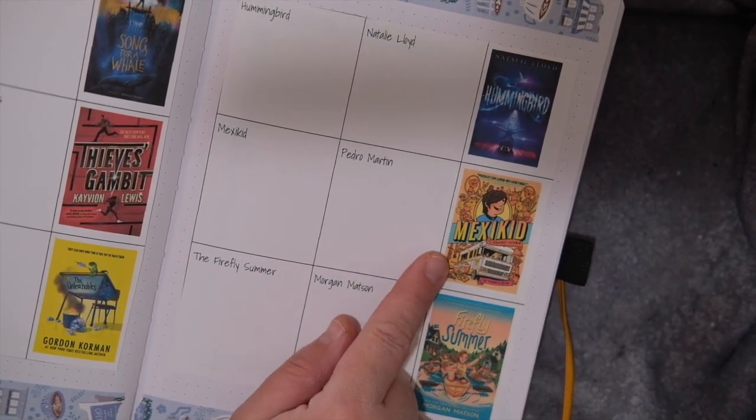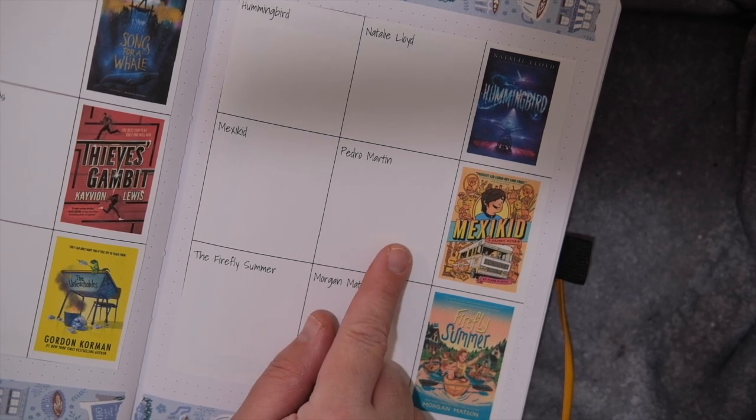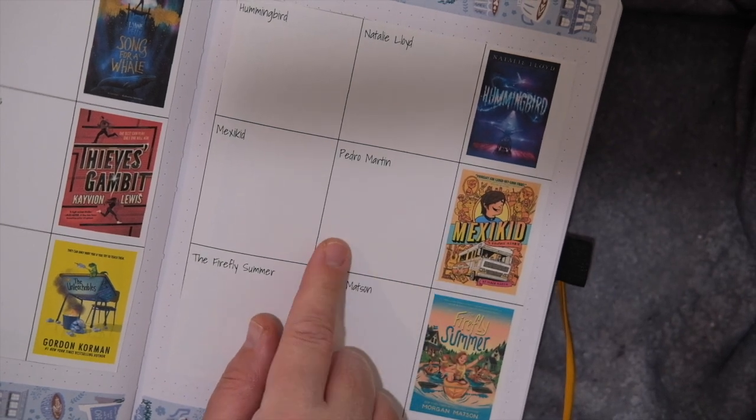Mexikid is a graphic novel memoir about a young man who has lots of siblings, and they all load up into the family Winnebago and drive to Mexico to bring their abuelo back to live with them in America.